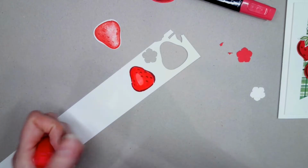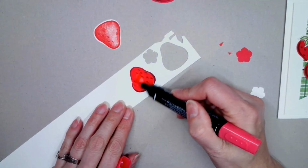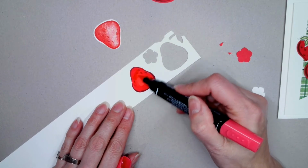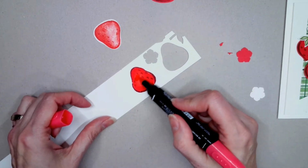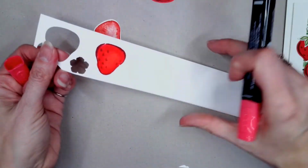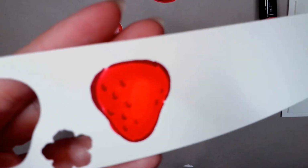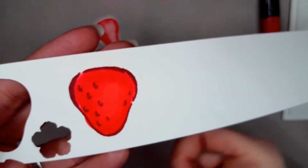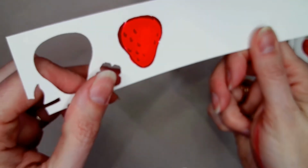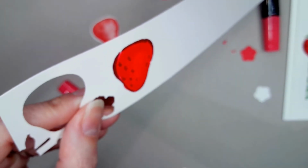Try to stay within lines. Then you go back in with your light, and you go over the whole area. So it's still lighter, but the colors are now blending together. And let's see if you can see that. Sorry, there's a lot of glare going on here. It is lighter. I promise you it's lighter. I think you can see it a bit.